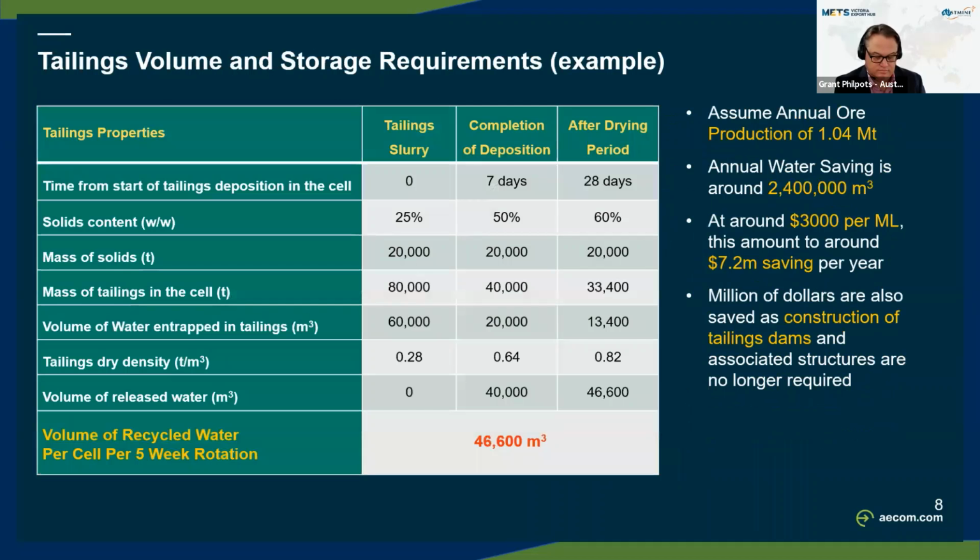In this table, I have tried to show you the volume of water that was expected to be extracted as part of this solution. As you can see, the tailings is placed into the cells at 25% solid content, and for a mine that's producing about 1.04 million tons annually, that means per week we are putting about 80,000 tons of tailings into each cell.